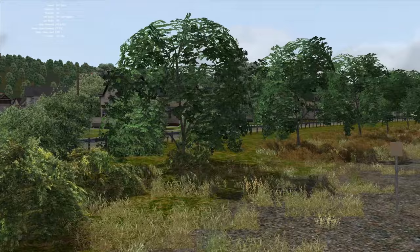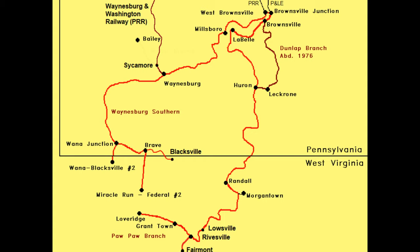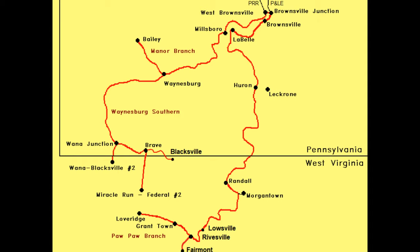1984 saw the most recent change to the railroad's infrastructure. The Waynesburg and Washington Railroad had declined and finally gone out of business in the 70s, but its roadbed would be part of a new branch opening to the Bailey Mine in Graysville, Pennsylvania.